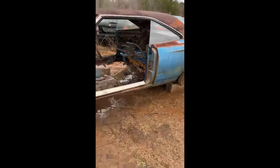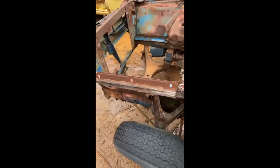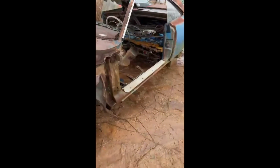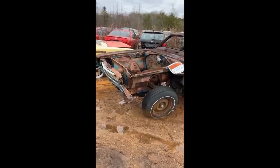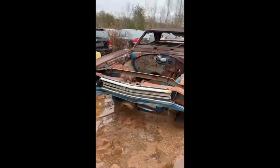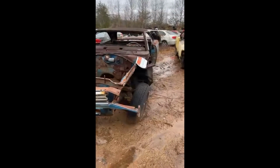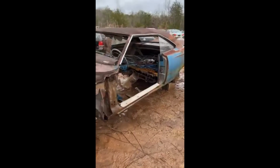Here's a Roadrunner. $2,500. This is the cheapest car here. I could buy this car, folks. Needs some help. But if you're looking for a project car and you say, Chris, I don't have 10 grand. I've got a couple grand. But you got a lot of time.